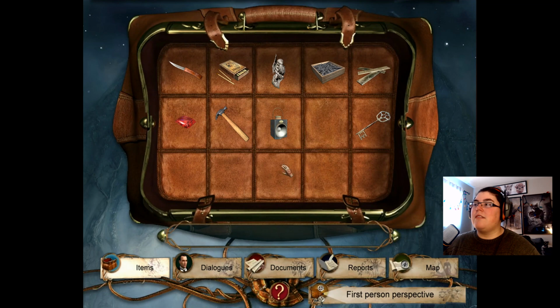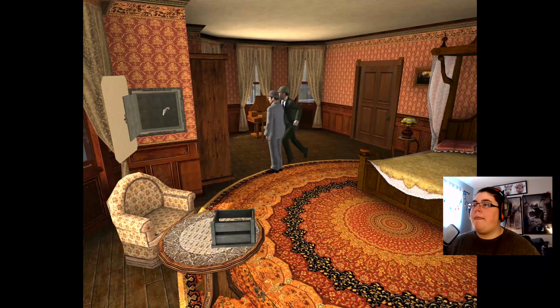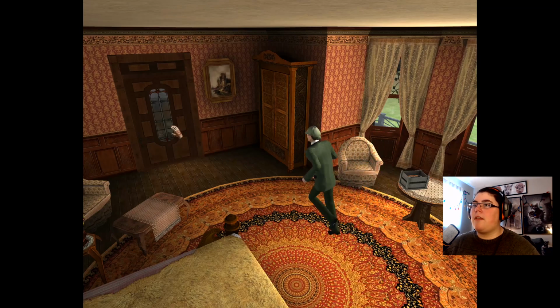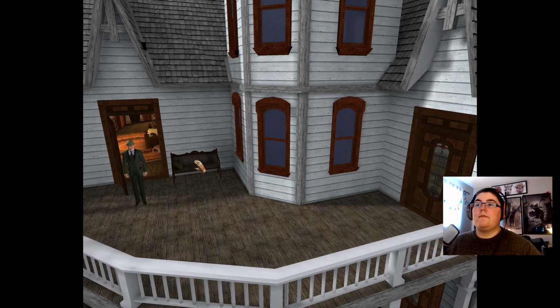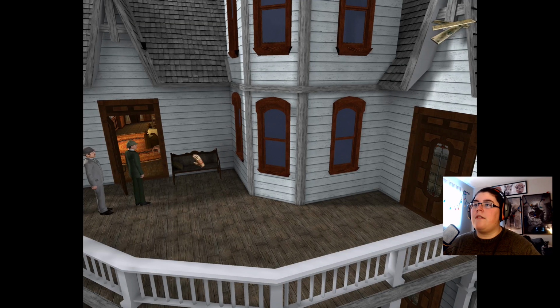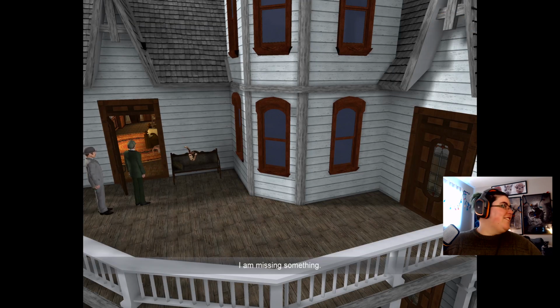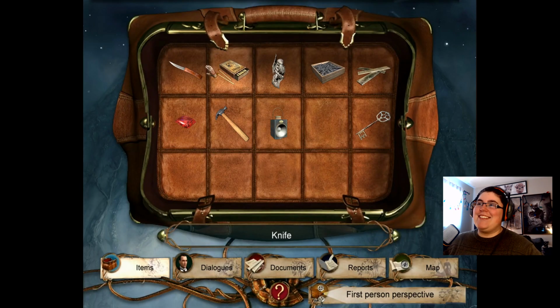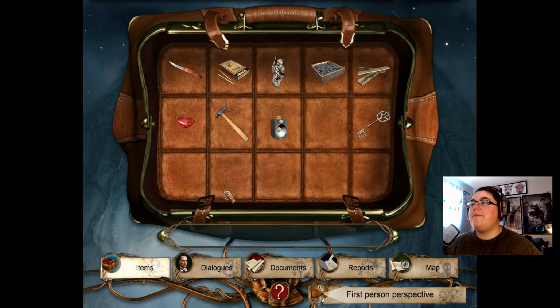I'm very confused. Let's travel to the second floor. No, Watson. Look up. I am missing something. Are you? What are we missing? A plank. Matches. Set the house on fire. That'll get to his nest. A hammer. I am missing something. Do I need like a ladder? Where am I gonna find a ladder? I have all the stuff to make a ladder.